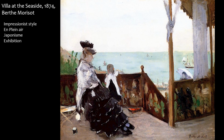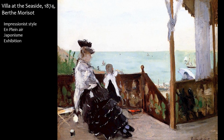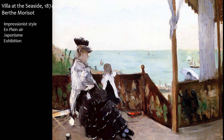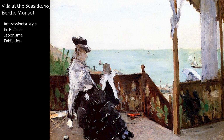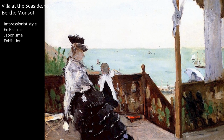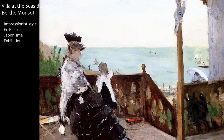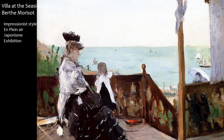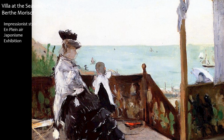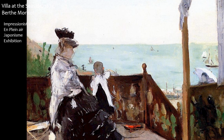Our last example is Berthe Morisot, her villa at the seaside. She was the only woman to contribute to the first exhibition of the avant-garde Impressionist group at that 1874 opening show of the Société Anonyme. She painted this picture actually the next summer. She sold this one through a gallery, even though she was showing with the Impressionists at other exhibitions. The subject here is her sister Edma and her sister Edma's daughter at the seaside. Morisot actually went along with her on this trip. She ended up getting engaged on this trip, as a matter of fact.